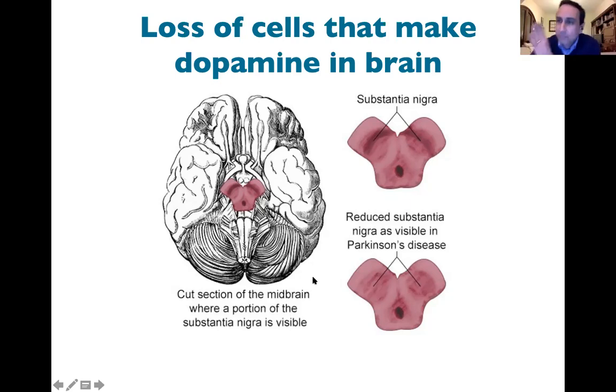As a result of the lack of dopamine, there's going to be a problem with movement. So the question that arises now is, why are these cells dying? Why are these cells that make dopamine in the brain dying? What is happening? What is causing them?